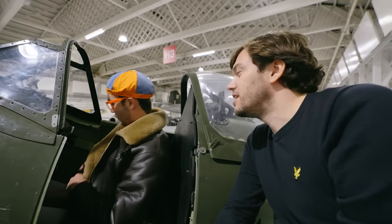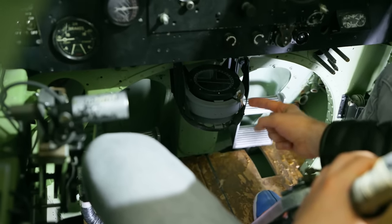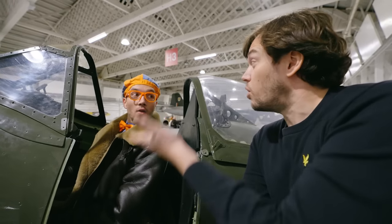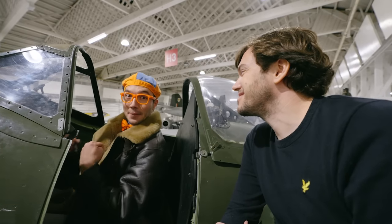Oh, and what's this over here do? Oh, it looks like it's connected to wheels. Why does it need wheels? Yeah, so if you're in the air, you can pull the lever and the wheels go up. Whoa, that is so cool. I feel like I'm ready to be a pilot.